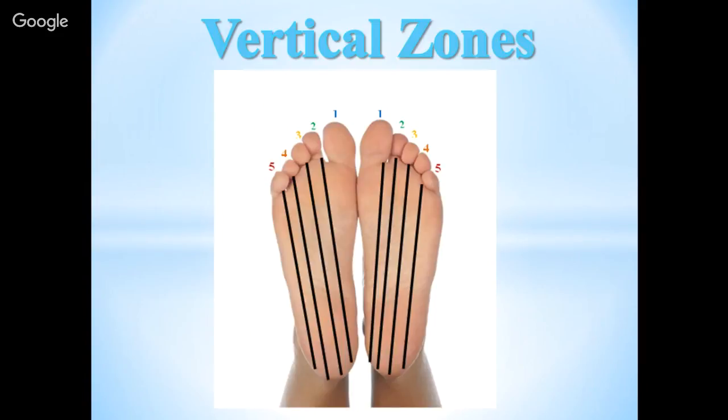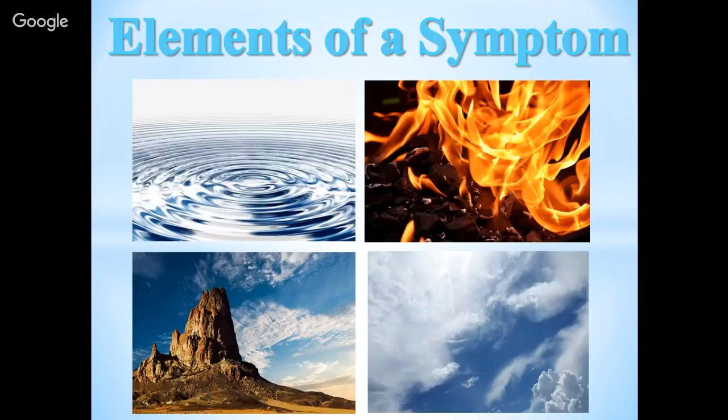Okay, moving on to this idea that I talk a lot about in my posts. Some of you who have followed me on Instagram and Facebook have heard me talk about markers as being air markers or earth markers or water markers or fire markers. And this is a concept that we call elements of a symptom.